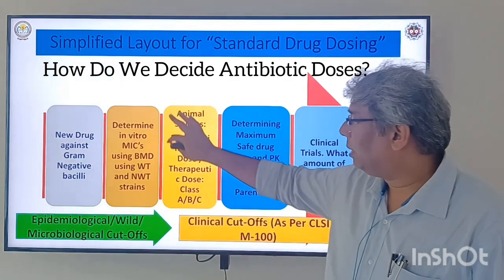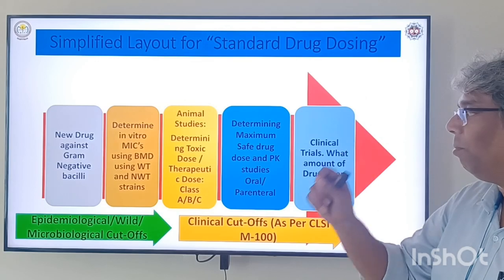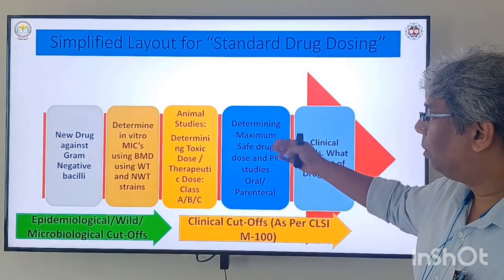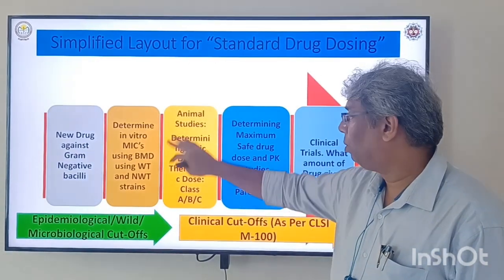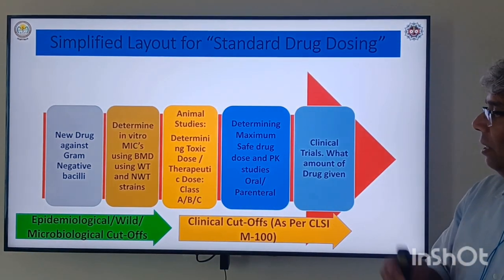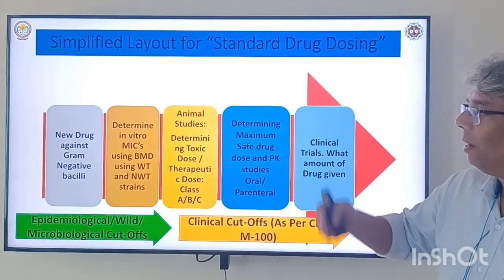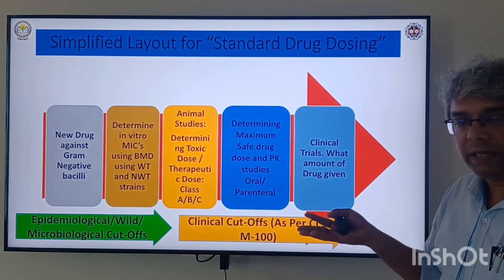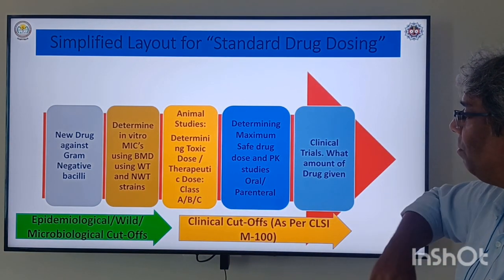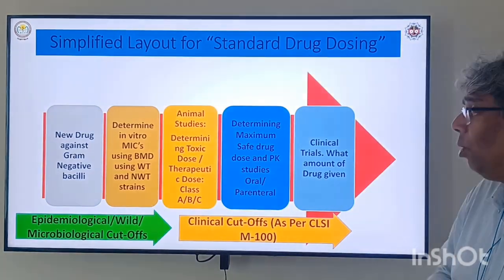Once we decide these are the epidemiological cutoffs, the question is whether we can achieve that concentration in the human body or not. So we go in for animal studies and determine the toxic doses and the therapeutic index. We see at what concentration we are achieving toxicities. If there is no toxicity even at a higher concentration, that means it has a very high therapeutic index. So we decide at what dose it is not toxic to the animal and up to what dose we can go.